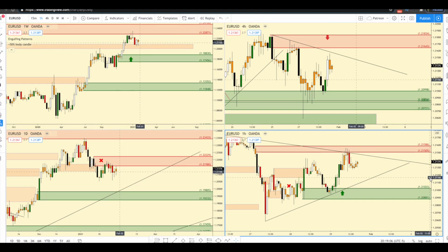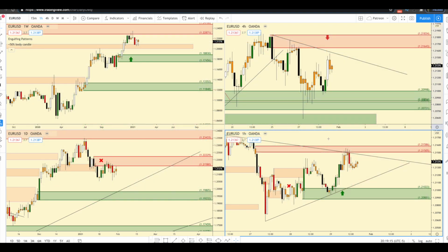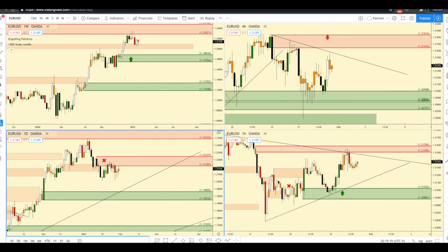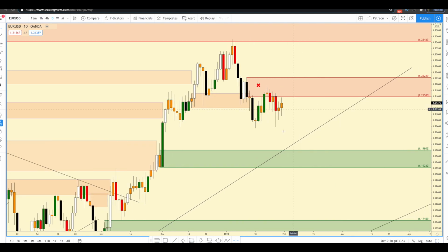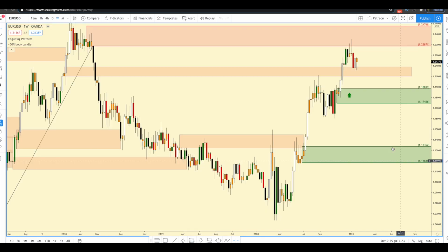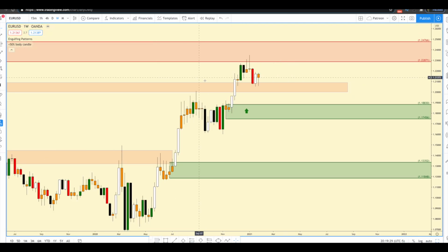All right, looking at EURUSD, their long percentage actually increased from 76% to 77% with the addition of 1,500 longs, and they actually got rid of 300 shorts as well. But looking at the chart, we are seeing that momentum shift start to happen on the daily time frame, and what that's coming from is actually this weekly area of supply right here, from all the way back here, which is a very nice supply zone.